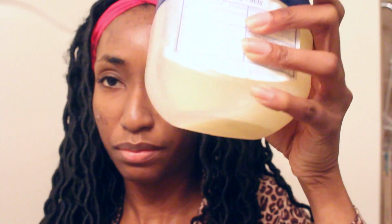This is an old school trick. I put some Vaseline on my frown lines because it's supposed to help with aging. I don't know if it will help the appearance of them, but honestly, it's worth a try.